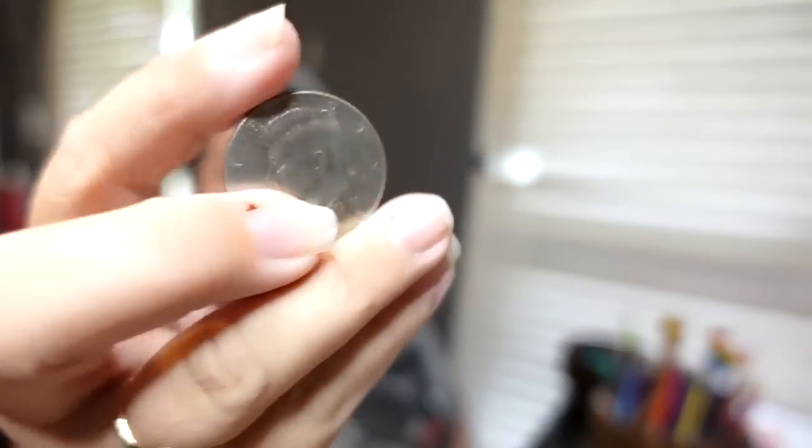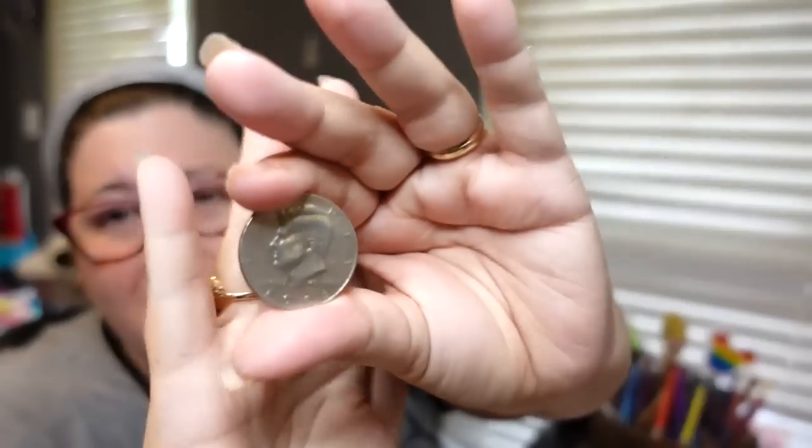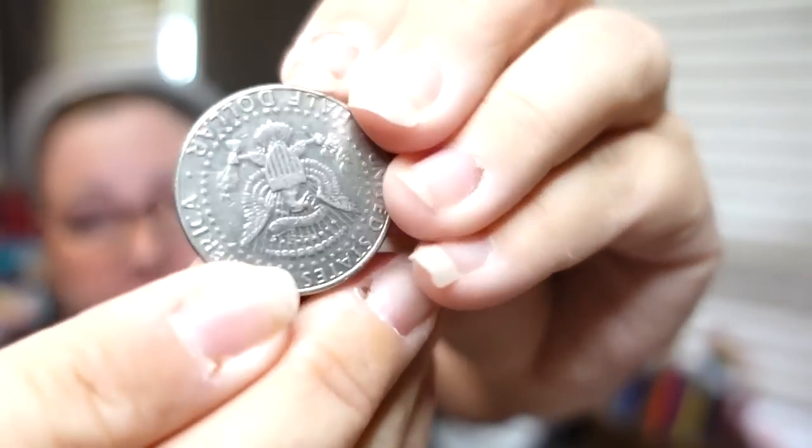Got a Holby pin. I got a 50 cent piece. In case you're not in the United States, you don't know what a 50 cent piece is. 50 cent pieces are not common. They are the equivalent of 50 cents. They are much bigger than a quarter. And they're not common. This was made in 1996. So, we got a 50 cent piece in here. Don't know why. Not a clue.